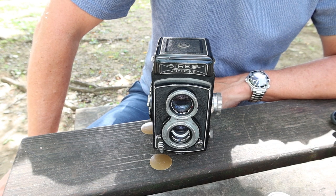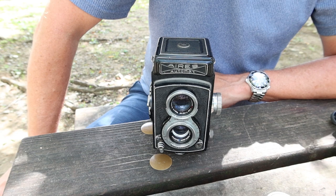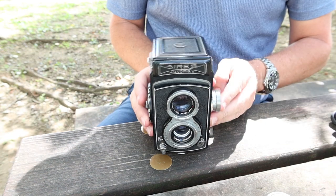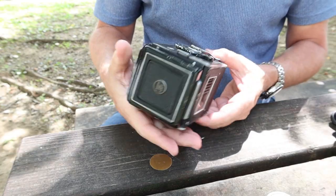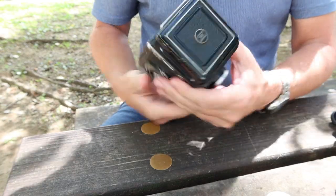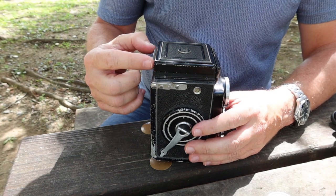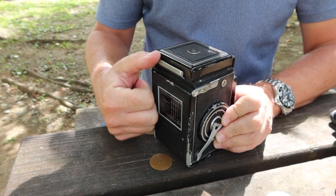So Aires, when they produced this camera, kind of went the extra mile to make it a more precise instrument. When you look at the camera, it looks kind of like an ordinary twin lens reflex camera. But the first thing you notice is the opening system for the focusing hood, which is kind of locked in place with this latch on the back.